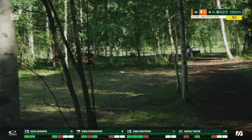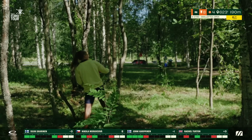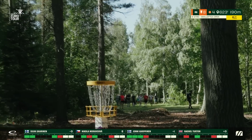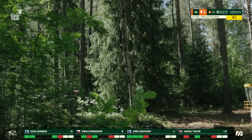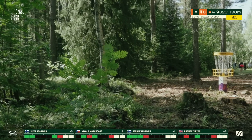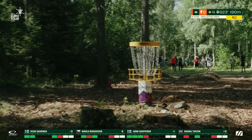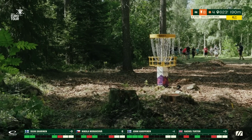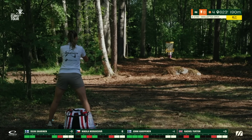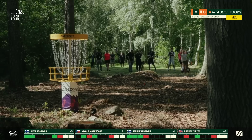Jenni just pitching out to the corner. Silva here scrambling, trying to get her way to the green, and she'll be putting about 7 or 8 meters, but she's made her way up there now. As we see Rachel's upshot make her way to the mulch as well. Jenni from really deep. She's going to be putting this.